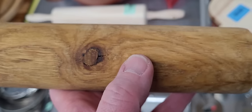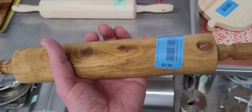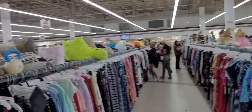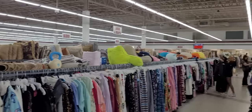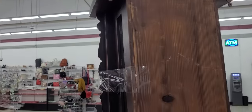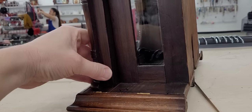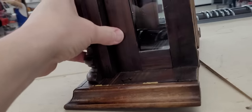Very cute rolling pin. Only $2.99. Look how large this store is. I still haven't checked to see what's all 50% off. And the great thing about this store is you will find a true antique for $10 occasionally. So this opens up. What would you put in this crazy outfit?